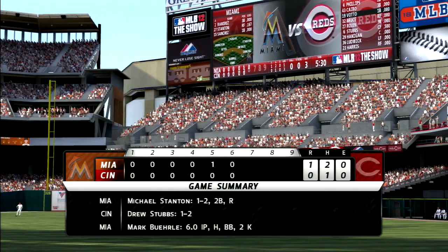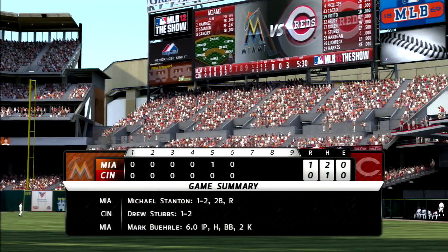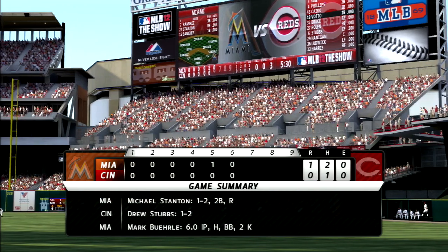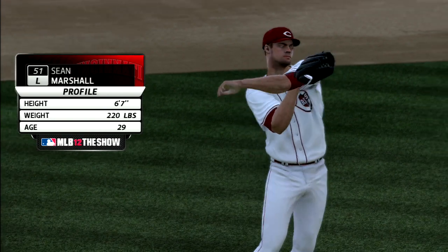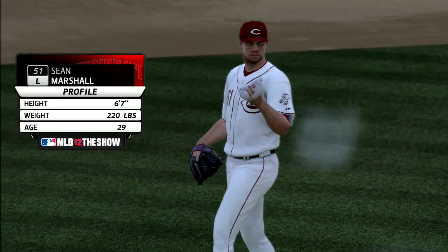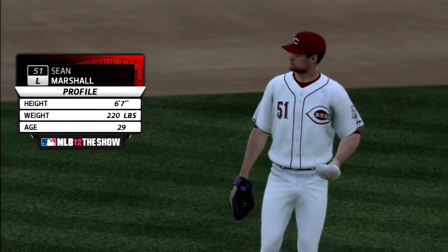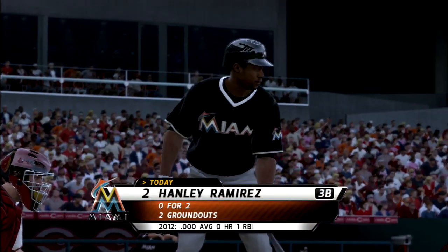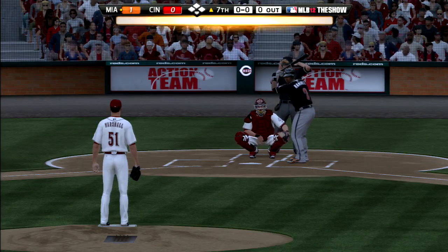Back here at Great American Ballpark in Cincinnati. It's on to the 7th inning with the Marlins on top, and it's a good time to check out our game summary through the first 6 innings of play. Sean Marshall is out from the bullpen now as he'll be making his first appearance of this young season. Hanley Ramirez will stand in here to start the 7th in a game that's been sailing along to this point.